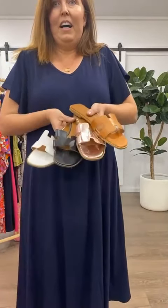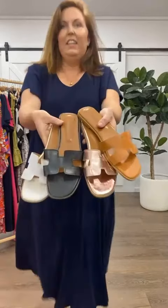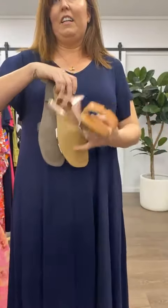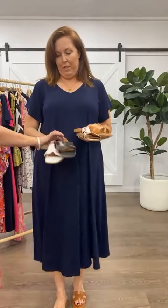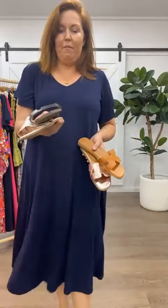I'm also wearing these Suri slides. These are a new slide we've just released. They come in the rose gold, tan, black and white. They're just a really simple, flat slide. They've got a non-slip rubbery sole, and they're a little bit squishy, so they're comfy on your foot. Not as hard-feeling as some of the really flat sandals.